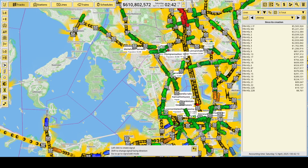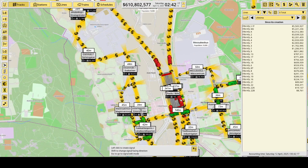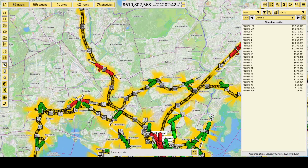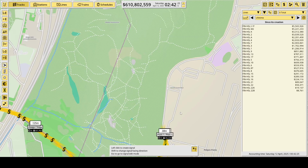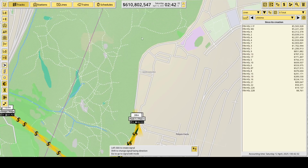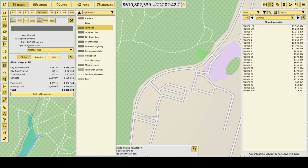Wait, where are all the trains? Well, it seems they're on their way. And we've reached Post 1. But if there is Post 1, guess what comes after Post 1? I know you can't guess. This one will be too hard. What might possibly come after Post 1?